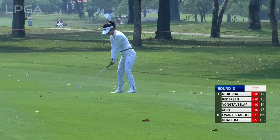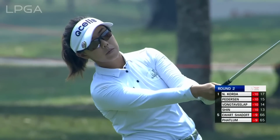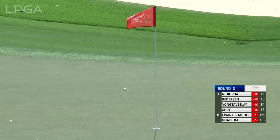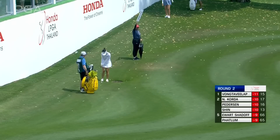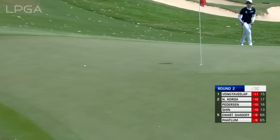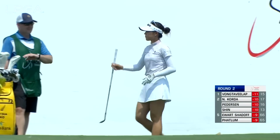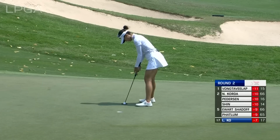Back to 14, Jenny Shin. Pins out on that left peninsula. There's a lot of dead ground. There's almost, I'd say, 15 paces before that front edge, which is just covered nicely. Eagle. It's going to be a tough one. Trying to kill it in the bank and the grass, and that's what she's had to do, but as long as it settles down, and it does. Should be crystal ball out there. This for an eagle. This for birdie now.